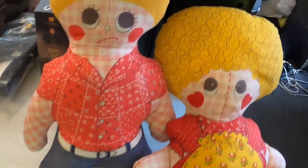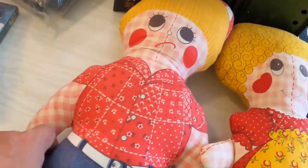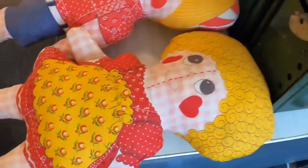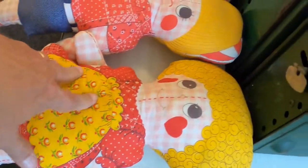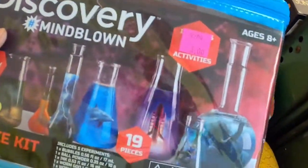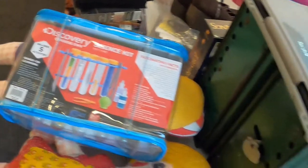Found these two dolls. Thought they were kind of neat and vintage. Somebody might want them. I looked them up. They're about $15 a piece. And I picked these up for $1.50 for both of them. And got this chemistry set, Discovery Mind Blown Chemistry Set. I paid $3 for it, and it goes for about 25 bucks.